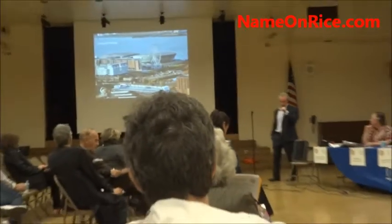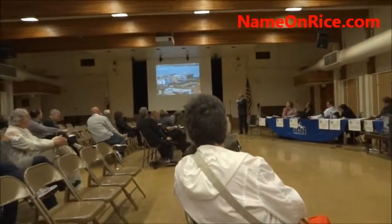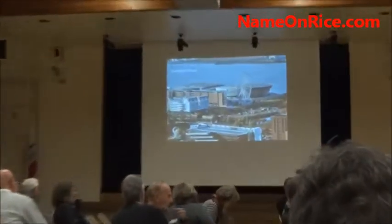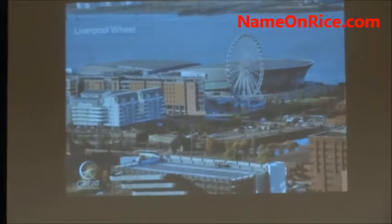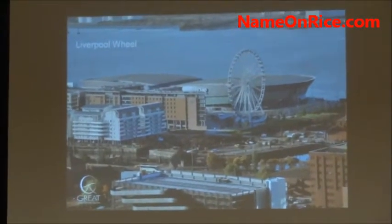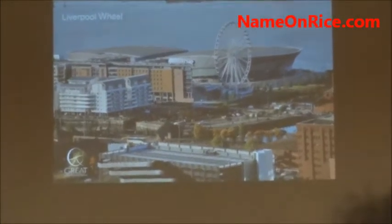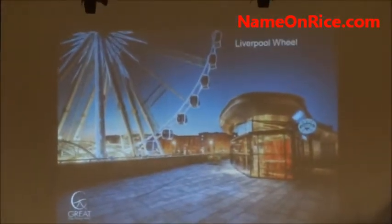Going back to look at just some current wheel projects. This is Liverpool, which is close to a UNESCO World Heritage Site. It's actually right next to the conference and event centre in Liverpool. They get about 6 million visitors to that area every year. The wheel's now been there for 2 years. It's had no impact on parking. Next slide, please. That's the same location.